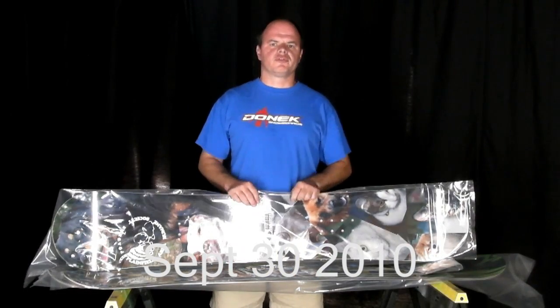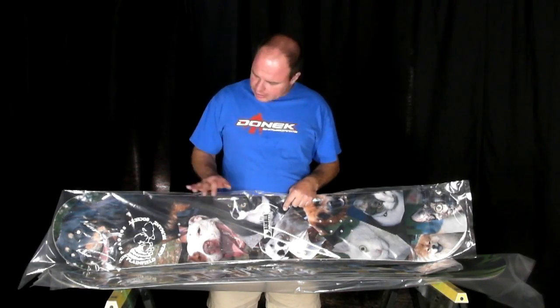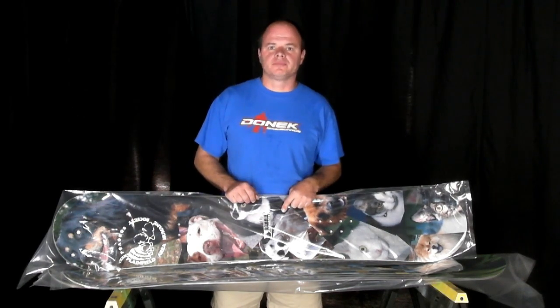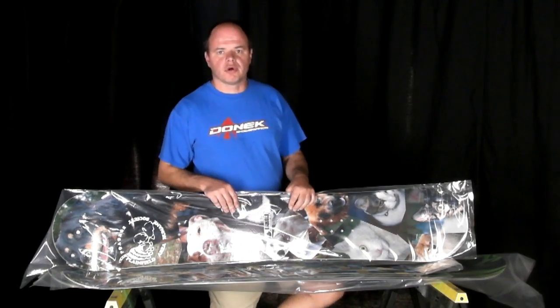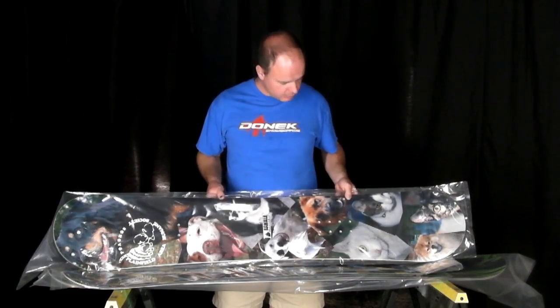This board here was built for my friend Finn over at Bomber Industries. And he's not really going to ride this board. He's actually quite into dogs, and he's just adopted this dog up here on the tip of the board and is donating this board for a raffle to the organization that helped him adopt the dog.